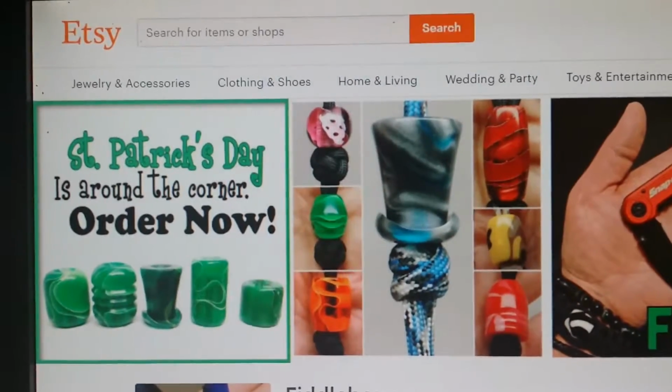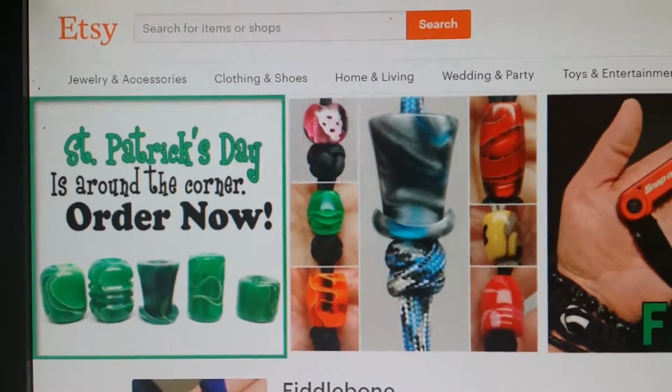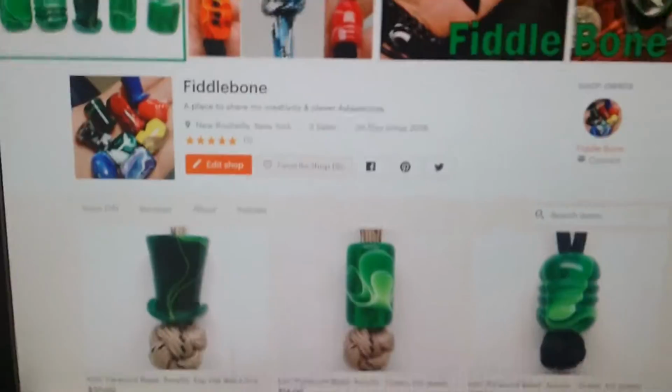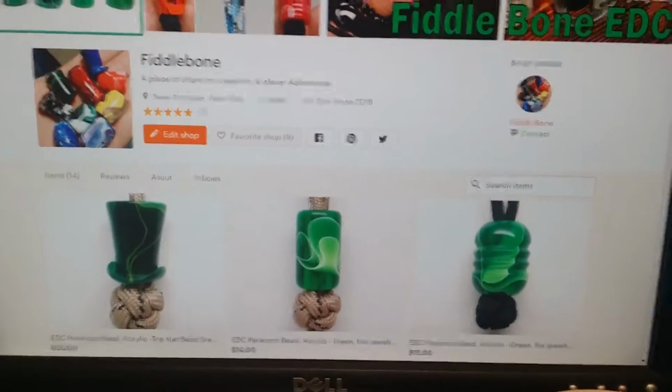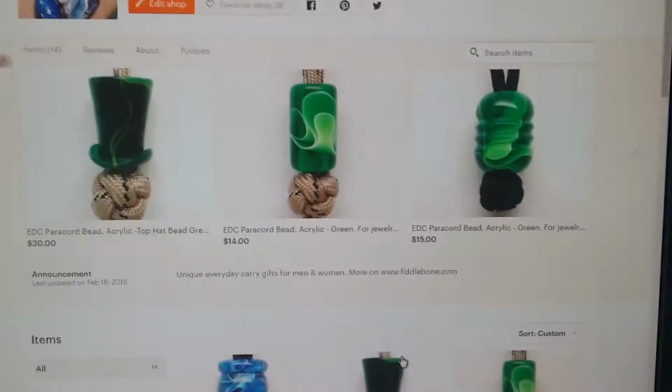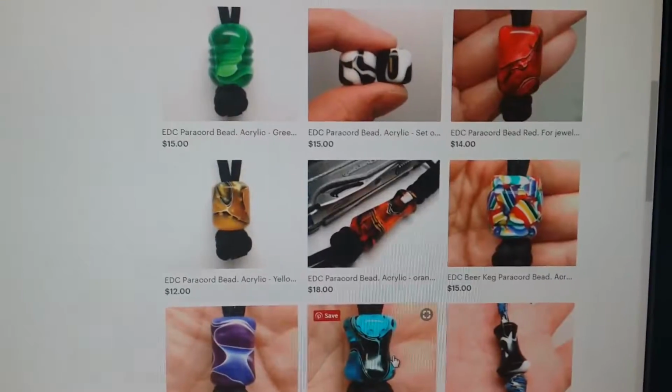A few people suggested that I should open up an Etsy shop, and I never really liked the idea with Etsy, but I'm going to give it a try. So it's going to take a little time, and I'm going to migrate. I've migrated a bunch of stuff over to Etsy, and it's right before St. Patrick's Day, so as you can see I had a lot of green stuff there, but actually I've sold a bunch of it already, so I got to replace it with more.